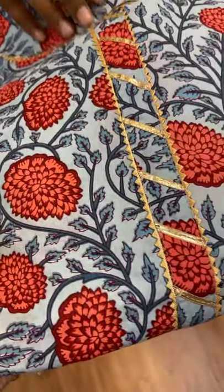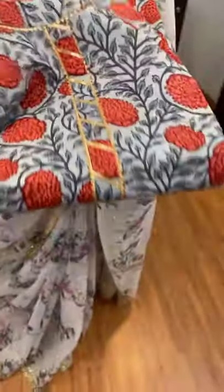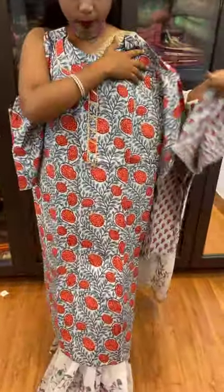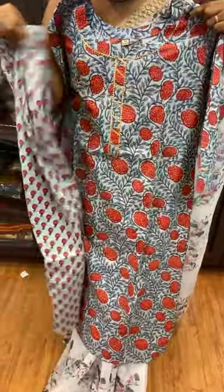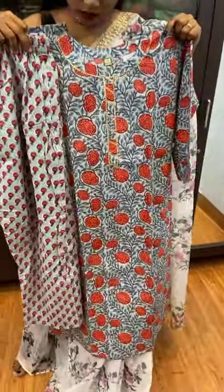So this is, what do we call it? It's a light bluish gray color. This is very, wow, this is also cool. This is for XL and double XL size.